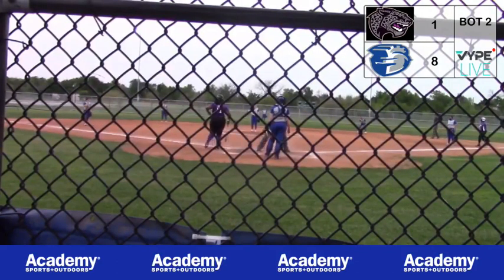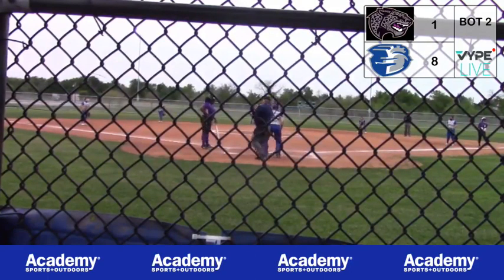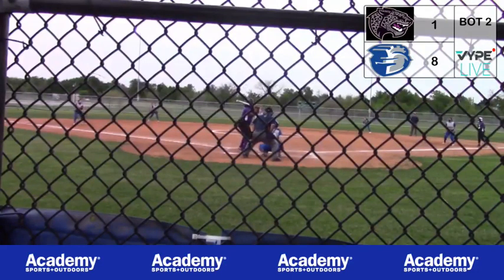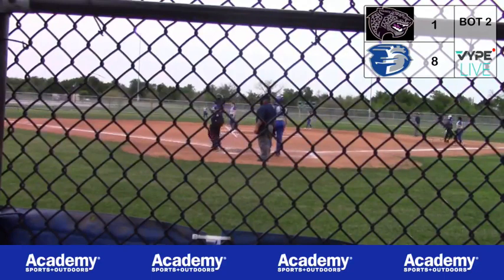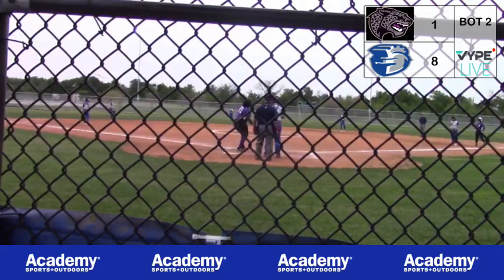Two consecutive hits, and it's going to bring up Wallace. So, let's see if we can get these consecutive hits going. Brings up Wallace. Oh, there's a hit, but it's going to be a foul ball. So another hit, just unable to stay in the field of play. But you've got to be encouraged if you are a Jaguars fan, with a late burst of energy here at the bottom of the second.